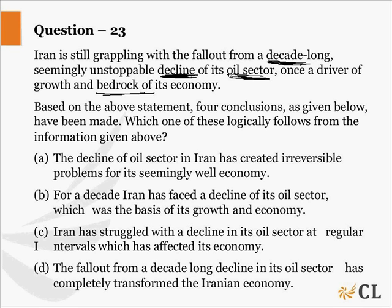So which statement talks about this? First, it gives you the decline of the oil sector in Iran has created irreversible problems. B says for a decade Iran has faced decline of its oil sector, which was the basis of its growth and economy. That's the same thing he's talking about. C says Iran has struggled with the decline of its oil sector at regular intervals. Regular interval is not mentioned anywhere. He is talking about 10 years of data only. D says the fall of the decade-long decline in the oil sector has completely transformed the Iranian economy, which is not mentioned again. The only option left is B.